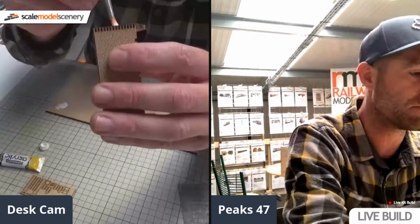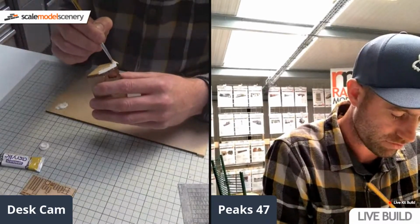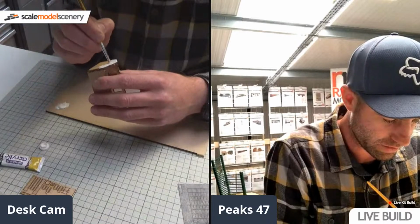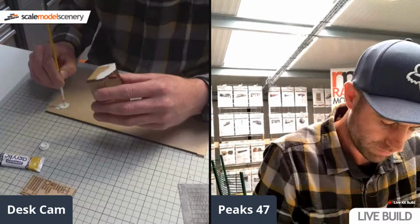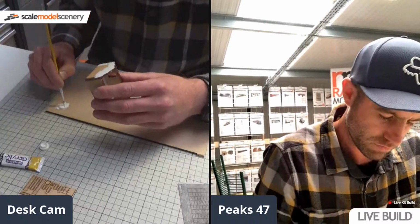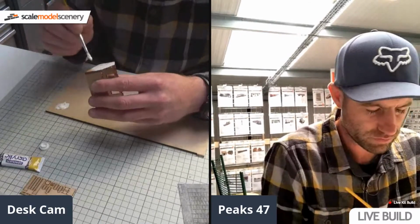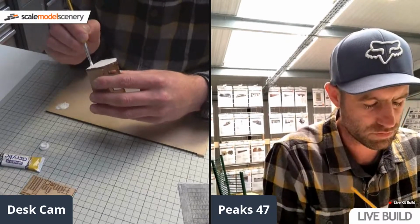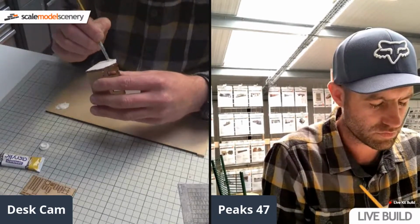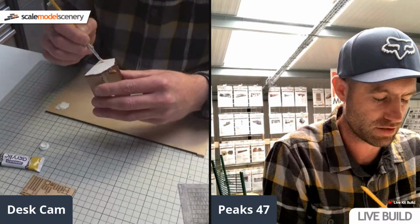So I'm just putting this on quite thick, because what I want to do is fill the mortar. Because it's 3mm MDF, it soaks it up really, really quick. So the drying times on it are really not too bad at all. So not being shy with it. It's really important to get all the low spots at this stage.